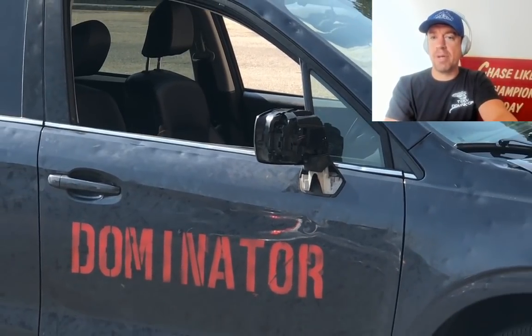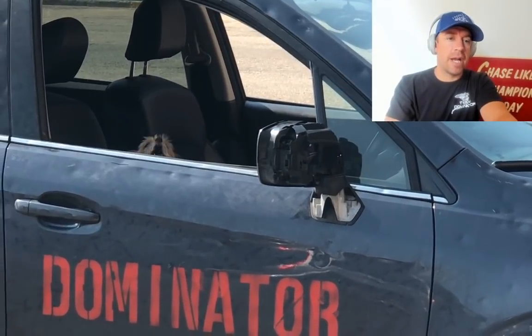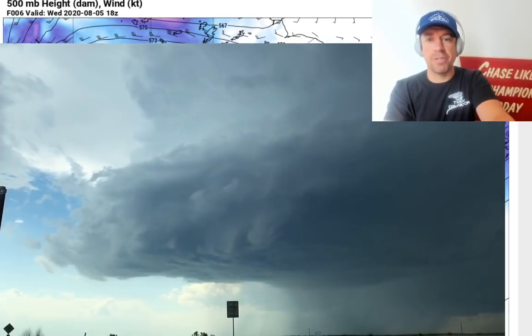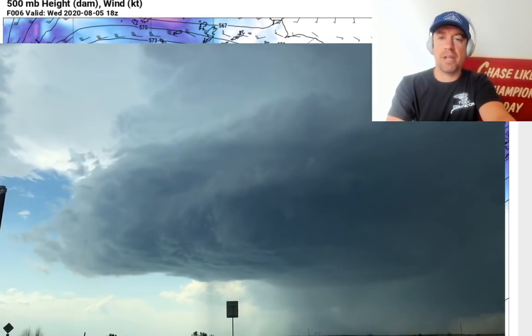Here you can see Gizmo, more than fired up to be chasing later on today. We were out in northern Colorado yesterday chasing as well, and here you can see some of the footage from yesterday. Also a big hail-producing day. There you can see a time lapse of that supercell approaching the Kersey, Colorado area.